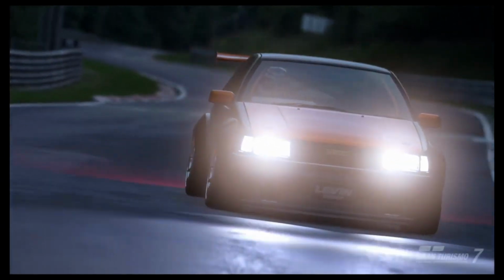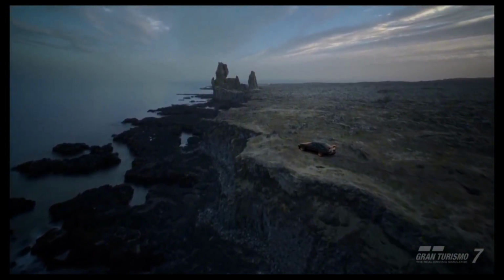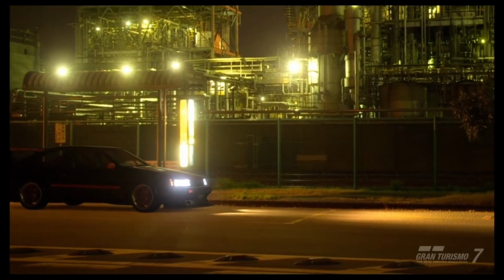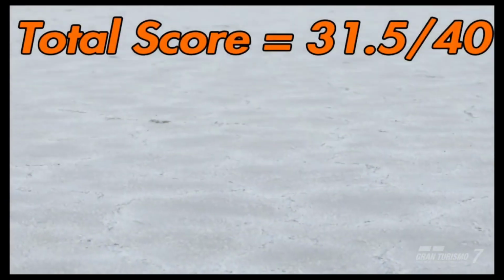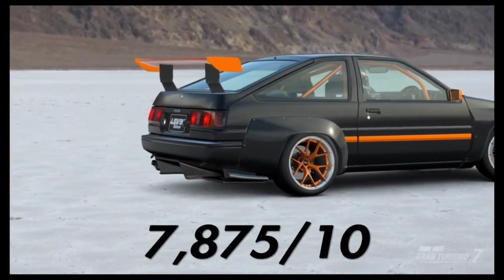So with the capability category, I'm going to give this car a 9 out of 10. You're either going to be stupid fast with this car or stupid slow. I don't think there's a middle ground, because if you can figure out the limits of the car very quickly and you can manage to push yourself more, it is only going to make the fun factor and the handling factor so much stronger. But for this car then, the total for the little AE86 Corolla is 31.5 out of 40. And I think for the first car that we have tested, that is absolutely a brilliant score.